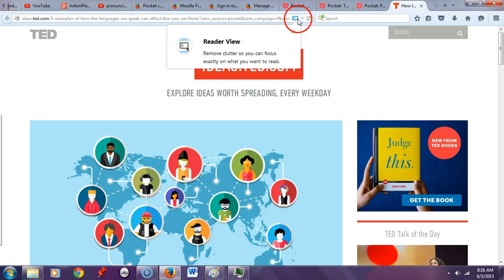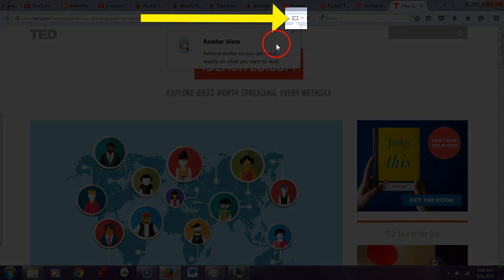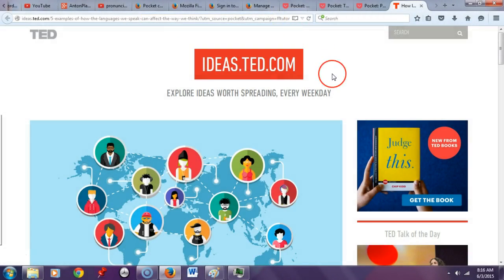And then it shows up here, Reader View. Remove clutter so you can focus exactly on what to read. So this is just a little addition to Firefox as well. It's something new, and you can click it and it will get rid of clutter and allow you to read exactly what you want to read. So that's a little toss-in right there, a little addition. But in terms of what Pocket tried to get us to look at, it is this ideas.ted.com.